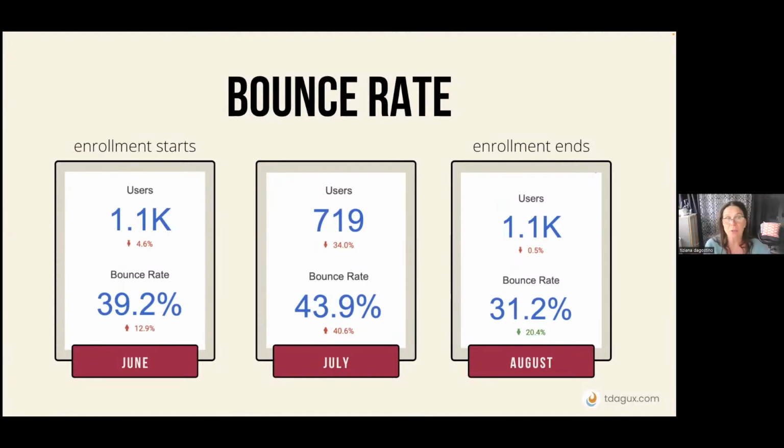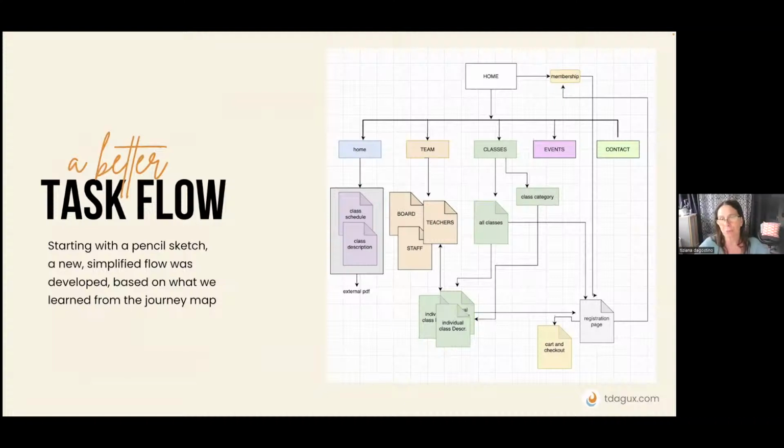And especially on the older site, the majority of the space was dedicated to classes. There was really not that much more. So that tells me that a lot of people maybe came to the site and were discouraged by that whole process. So once I had that data in my hands, it was a lot easier to convince my client that, hey, we need to do a better flow. This is not working. We need to completely overhaul it and do it a different way.